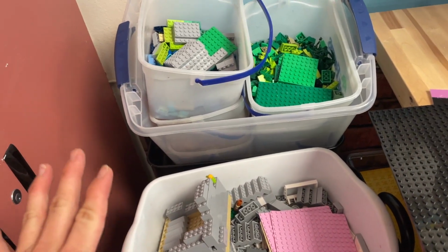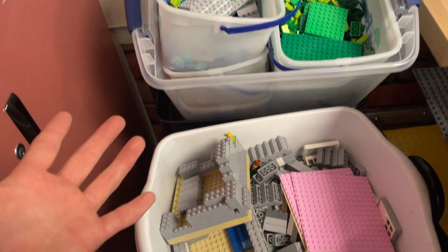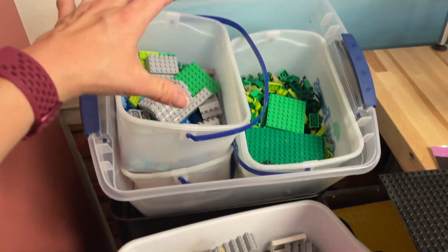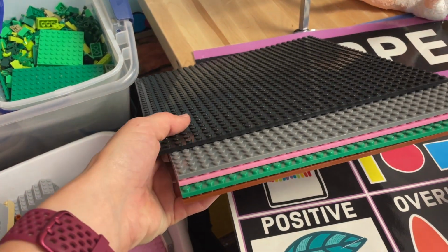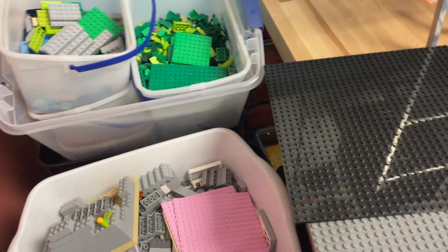Most of these Legos and all these big Lego panels I did buy myself, because this is before I had club money last year to actually buy club stuff. All these gray ones the school bought last year, but I purchased so many Legos when they had the big sets at Costco, and these were much cheaper on Amazon. So I just bought them, and they can last a long time.